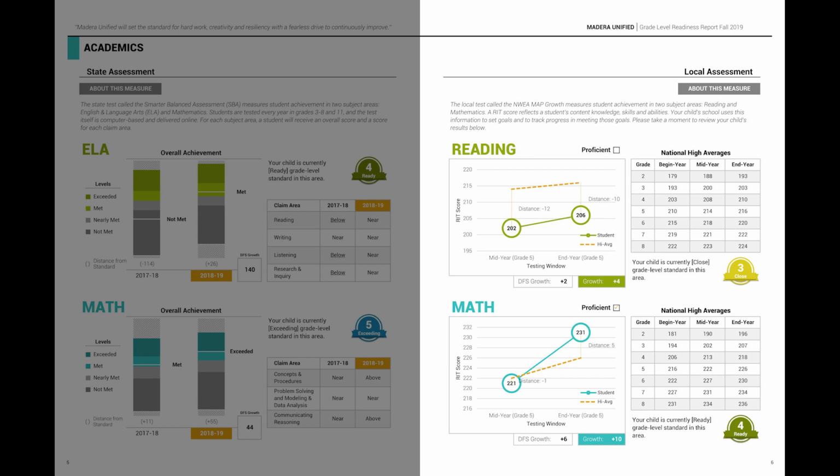The gap between the colored line and dotted orange line is the distance from standard. With this visual, teachers and parents can rapidly summarize their students' standing in relation to the rest of the country.